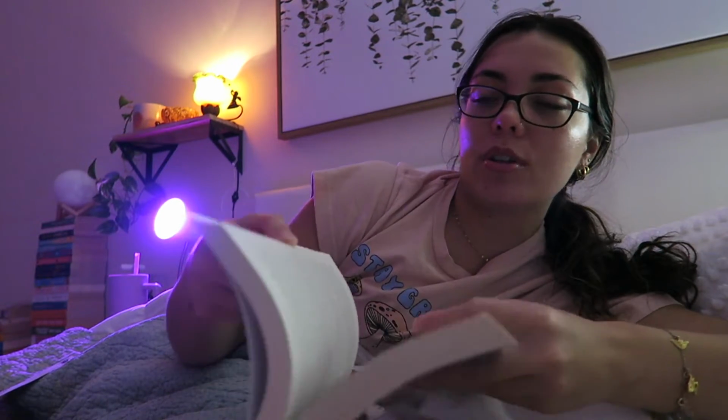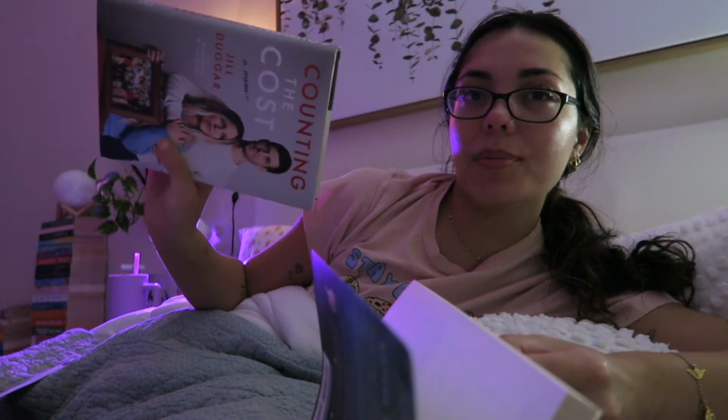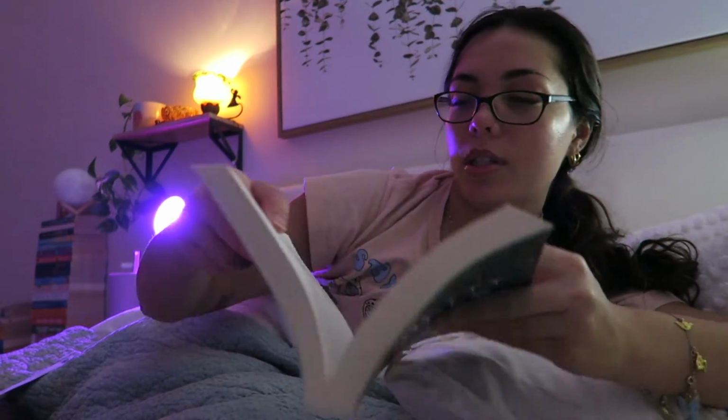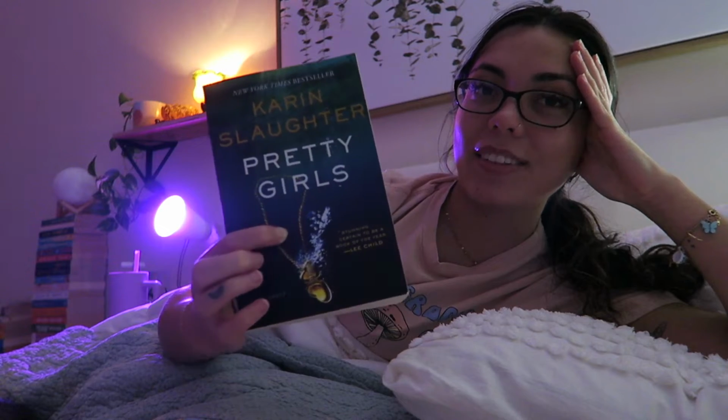I was delusional thinking I could finish this book tonight. I am so tired. I need to read a bit of Jill Duggar's memoir, otherwise my brain is gonna be so twisted before bed, and I cannot have this be the last thing that I was thinking about before going to bed. It did get a little bit scary.